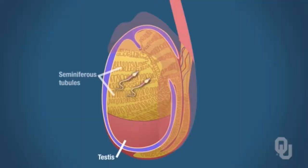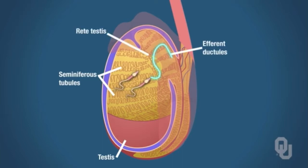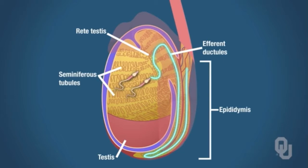So here are the sperm in the seminiferous tubules. The sperm have been produced by the Sertoli cells and released into the lumen of the seminiferous tubule. Those sperm then travel through this little region here called the rete testis and into the efferent ductules. This is the point at which the sperm exit the testes. From the efferent ductules, the sperm enter the epididymis and will ultimately make their way to the vas deferens. So that is the pathway the sperm are taking to get out of the testes.